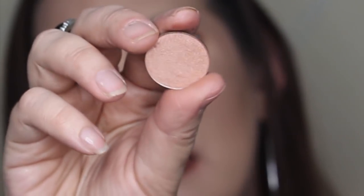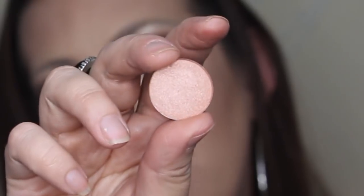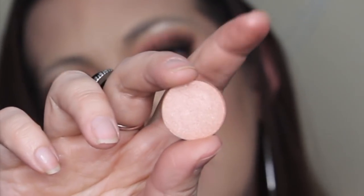One of my favorite shimmers that I absolutely adore, I don't know if it's really, it's more like a satin, but this is the shade Gem, and this is one of Anastasia's satin shadows. This was one of my very, very favorites when I was really into single shadows. I use more palettes now, but this is a really pretty shade.